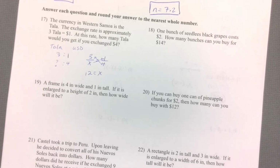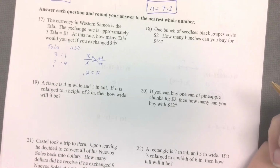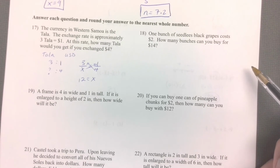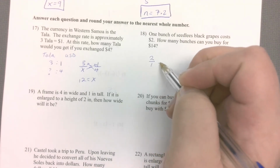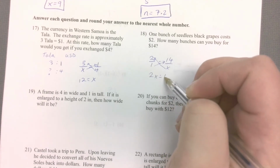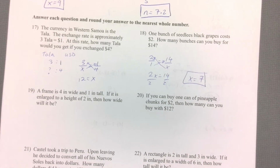Okay, Jordan and Ashley, walk me through how you set this up. Number 18. Just tell me what you got. We got 14. I got 7. It should be 7. Tell me how you got to 7. 2/1 for the first fraction. And then 14/x. Cross multiply, divide it by 2. Yep. I'm with you.